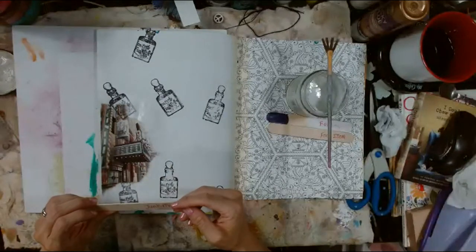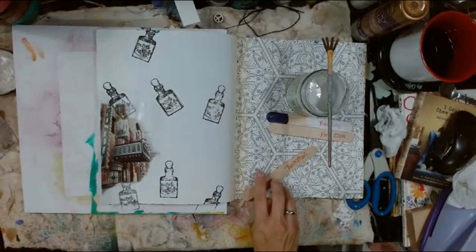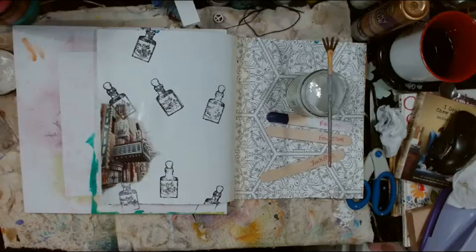Junk mail. I have to go out and get some junk mail. Okay, let me go get junk mail. There are doubles, guys, because these are two sets. As you can see, some are painted and some are not. So there's two sets of sticks in here, so some are doubled. I know we had junk mail before. I'll be right back. I gotta go off my kitchen table.